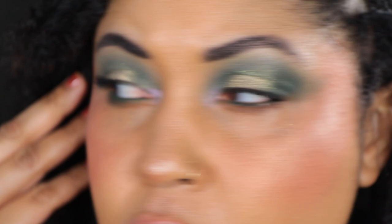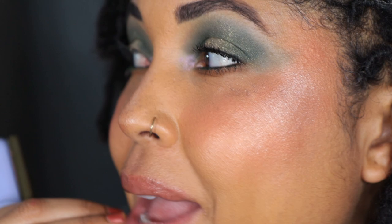Yes, sir. That is not a magnifying glass. Why did he take my melt mirror? He's looking for his phone.